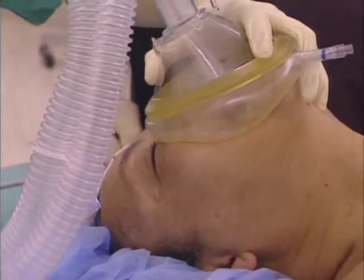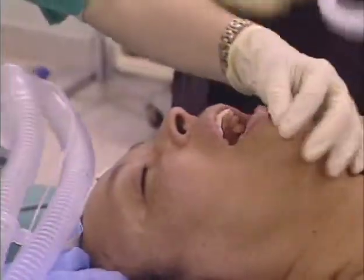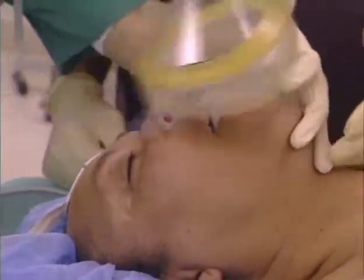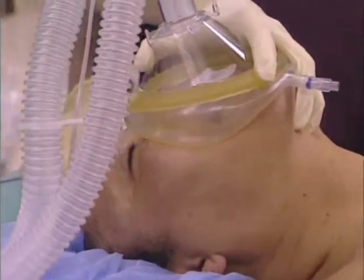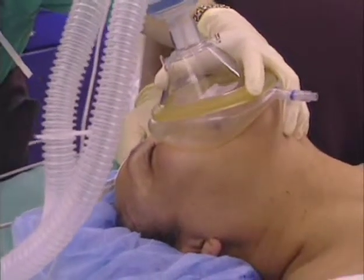Okay, you able to ventilate her? Can I have an oral airway? In an oral airway. Okay. Ready? That better? You can see the chest rise.